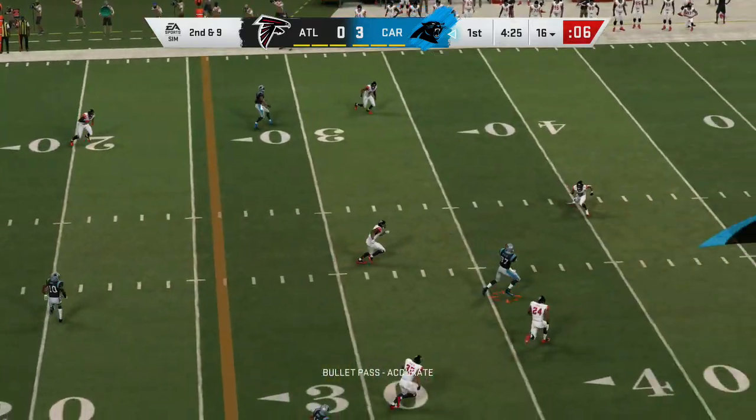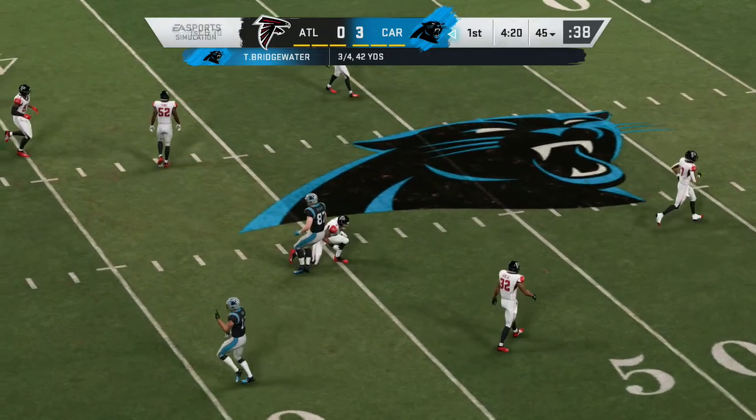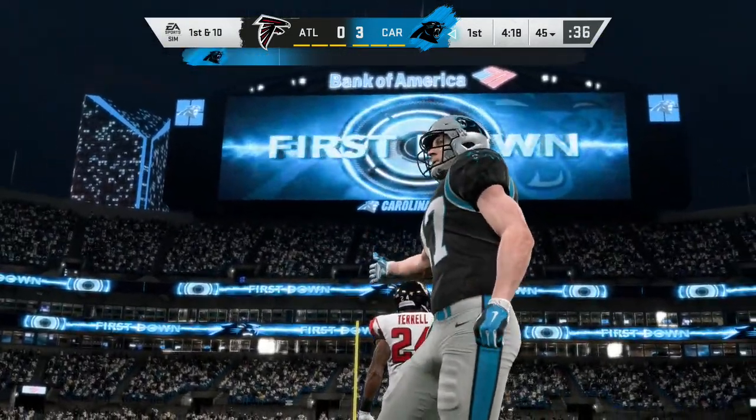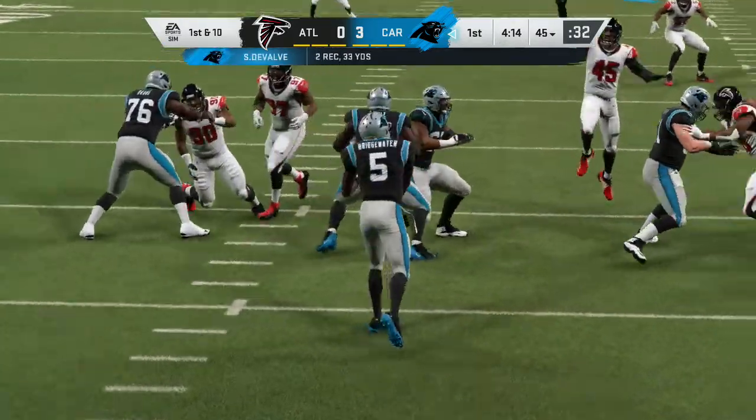Out of the gun, Bridgewater. He'll get that to DeValve, the tight end. And they'll get it all the way up about 5 yards shy of midfield. A gain of 28 yards there and give them a 1st down.